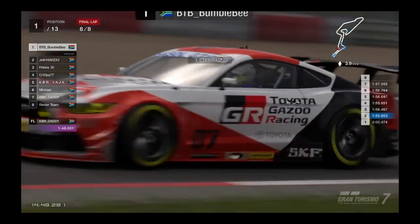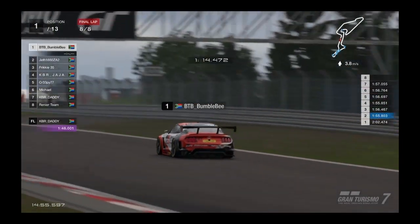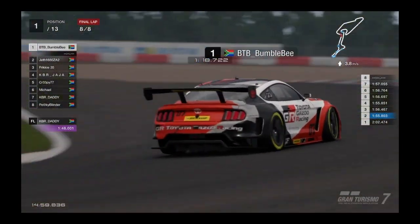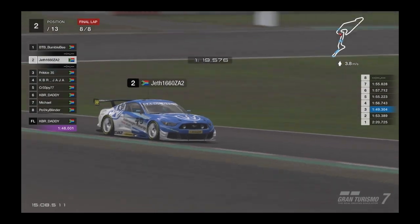So Bumblebee is pushing excellently here, and a well done from them. Getting up to that corner. It's a couple of corners to go up to the sweep here. Hard on the brakes. This is where you try and hope for the best coming down. Then we go into another right-hander. Then we got the little straight. Then we go into the kink of a right-hander.